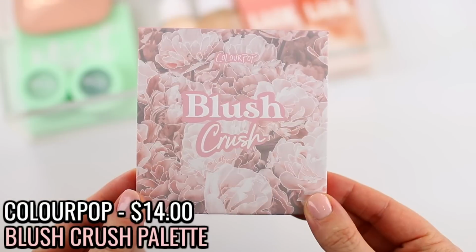Nude Mood is more of a true soft glam neutral collection, and then Blush Crush, which is the one that I have to share with you guys, has an overall pink theme to it, which I do love pink makeup. I love pink eyeshadow. So let's start with the Blush Crush palette.